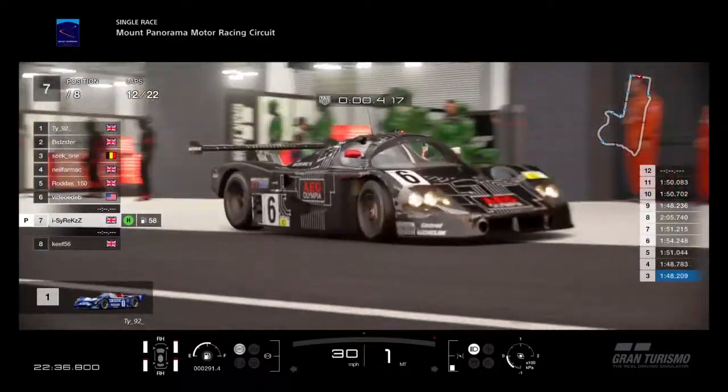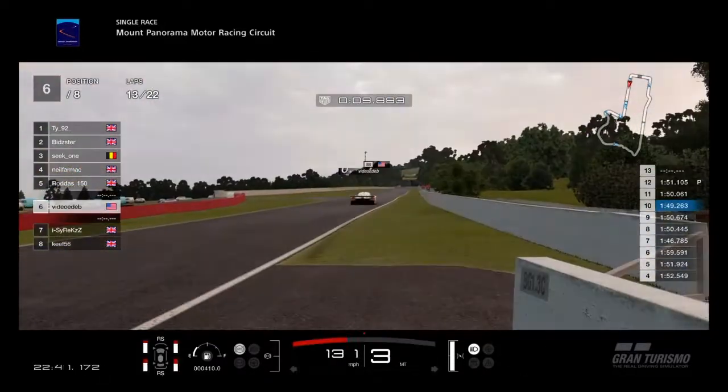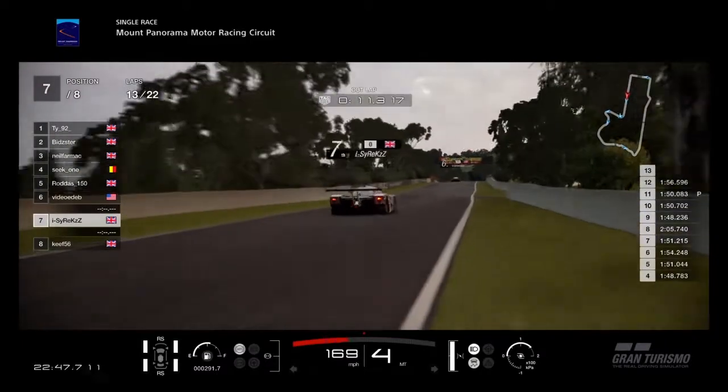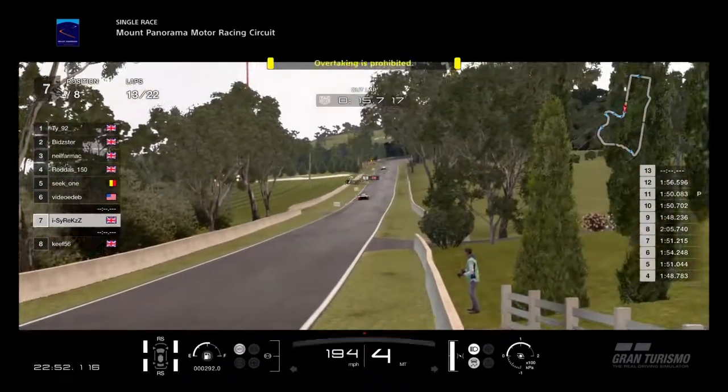Yep, no fuel, straight out for Cyrex, and he comes out right behind Video. That's the thing with having the pit stop that sort of transports you through and teleports you through. You don't lose much time, which is unrealistic in my eyes, but very unrealistic.